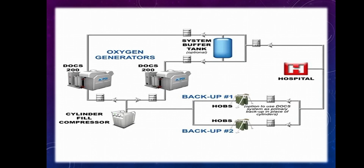Now, let's move to the bottom right section of the diagram. This shows two levels of backup systems labeled backup #1 and backup #2. Both are powered by HOBS, which stands for High Pressure Oxygen Backup Systems. These are banks of oxygen cylinders connected in parallel.